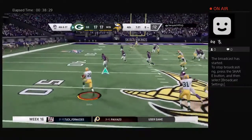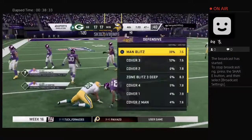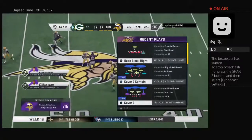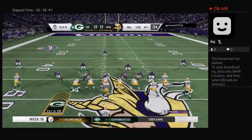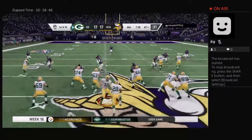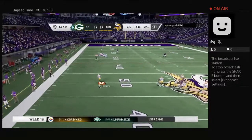Returnable here from the 38. Well, he wasn't too far from breaking that. Officially, give him 15. And the Packers will have a short field to work with here as they take over, 1st and 10. A great Monday night to wrap up the weekend football. Two division rivals and a great finish ahead as we come up on 1st and 10.